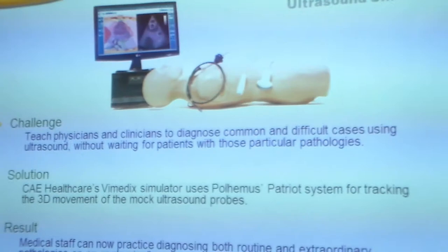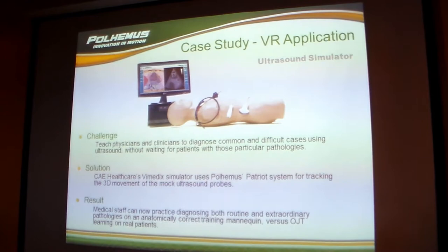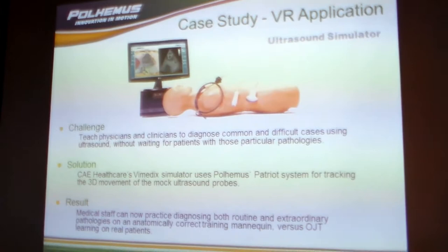Right, so I'm going to show you a case study. This is from a customer of ours. It's an ultrasound training simulator. There's a high fidelity mannequin and various ultrasound probes. And what's nice about this is that you can dial in just with software the different pathologies. You don't have to wait around for a patient with a particular pathology and then gather everybody around for some training.